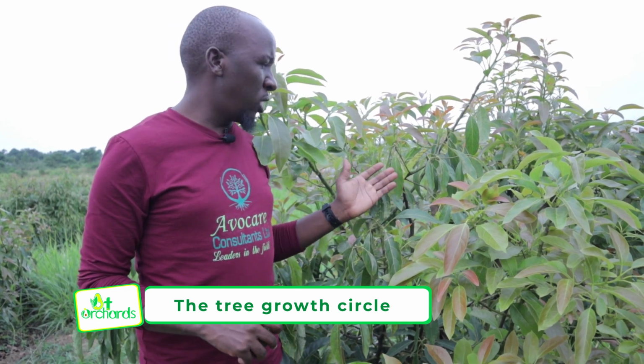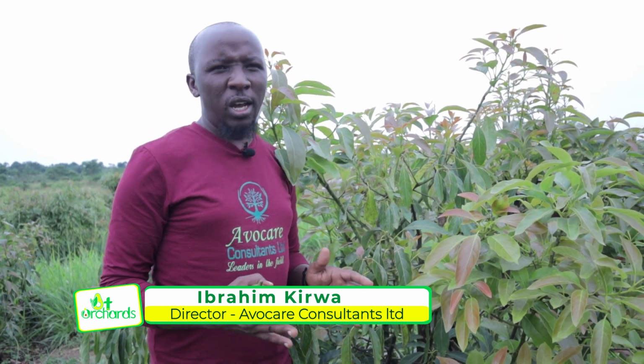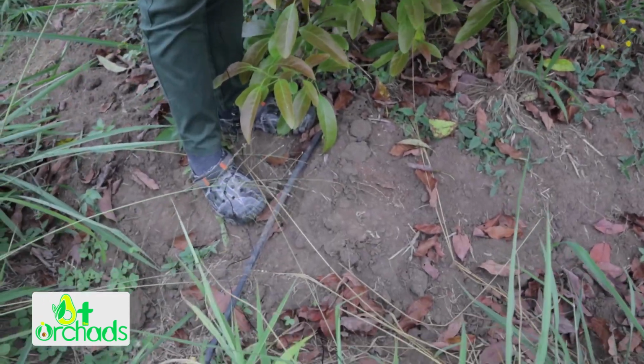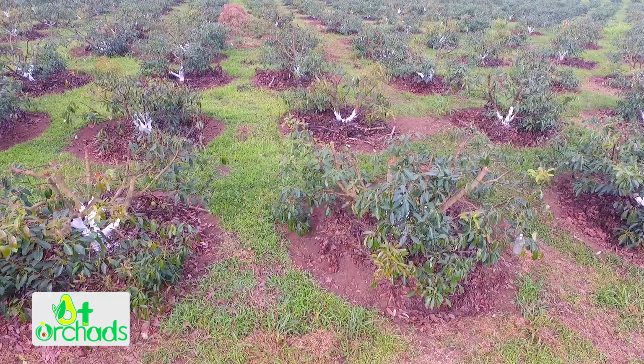You can speculate to have 50 kilos in this tree by depending only on rain, but at the end of the day, you'll get disappointed. This tree can give you 15 kilos. But once you have drip irrigation, that automatically shows you have planned yourself. Apart from any other environmental factors, since you have water, you are promised that you will be getting bumper production. So those are the important things you really need to put into consideration.